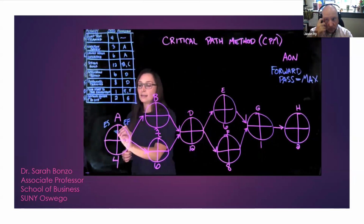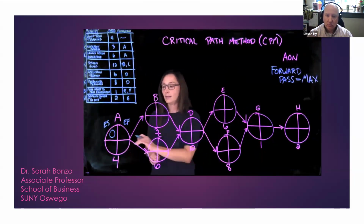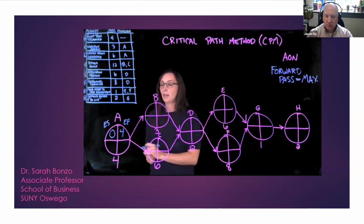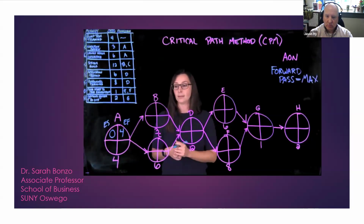So here, activity A, this is going to start at time 0. It starts at time 0, and then we know it's going to take about 4 months to complete this activity, so we just do 0 plus 4, and we put a 4 in here. So the earliest time we can start activity A is at time 0. The earliest possible time we can finish it is going to be at 4 months.